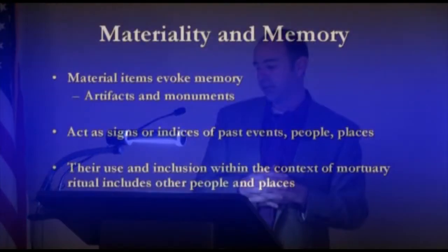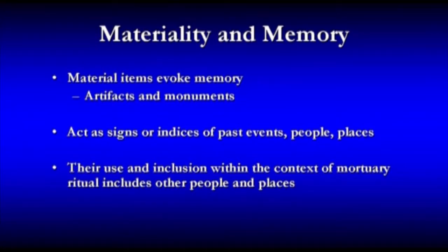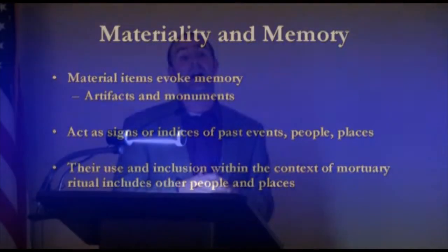Now, mounds are material culture. Monuments are material culture, but artifacts too can evoke memories in a ritual context. And I talked about my record and how that transported me magically back to 1994. Artifacts can do the same thing. Other items of material culture can do the same. Think about a family photo album. You have multiple generations represented in a photo album with many, many memories being evoked through the process of just leafing through it. Good or bad.